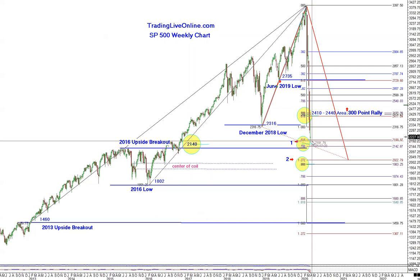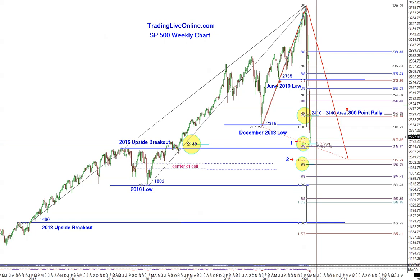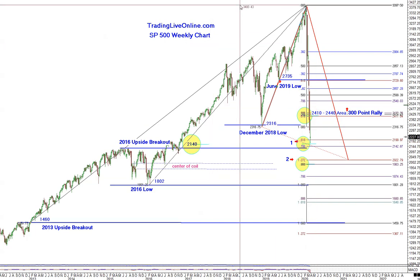Now over the next couple of days, we're going to see if this price holds and see if a stronger rally can get going here. But let's look at a couple of things first.